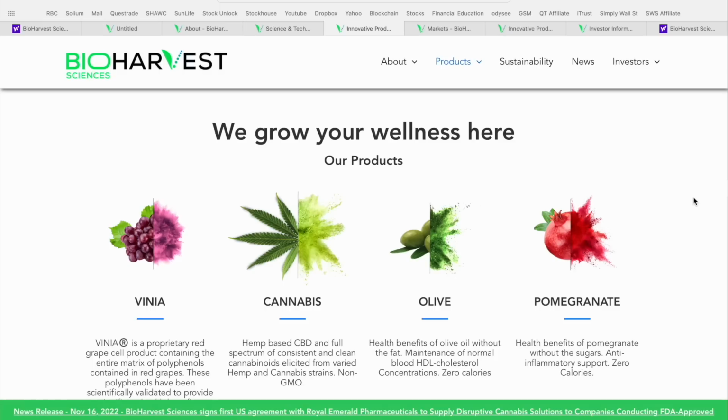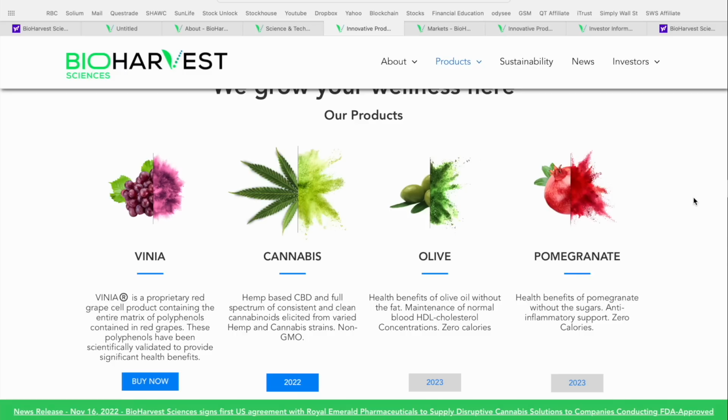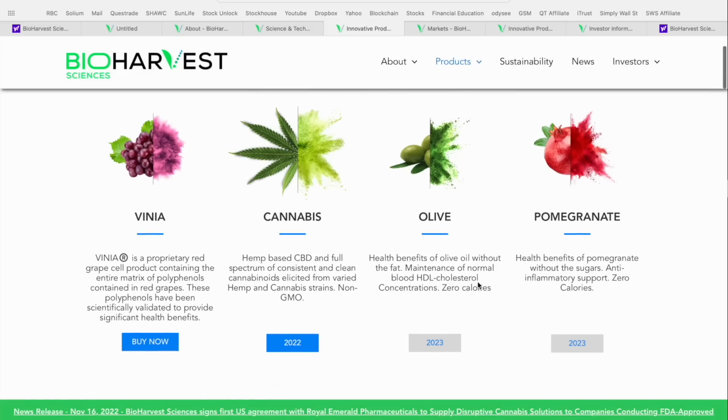this sector. Now, a little bit earlier in the presentation, I mentioned that Vinia or grapes and cannabis are only scratching the surface of what this technology is capable of and really the goals of the team at BioHarvest. So you can see they're also looking at potentially developing olive extracts or pomegranate in 2023. So in the case of olives, it's to really maintain normal blood cholesterol levels and cholesterol concentrations. In the case of pomegranate, this is going to be an anti-inflammatory support.